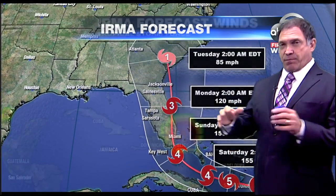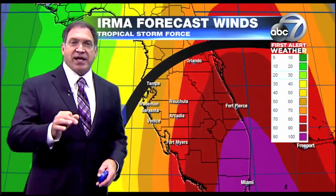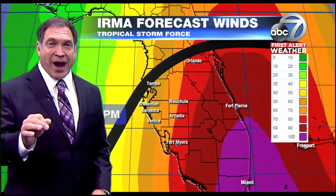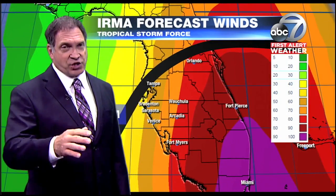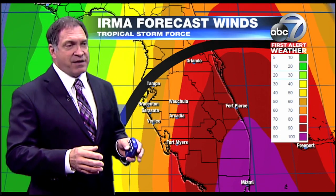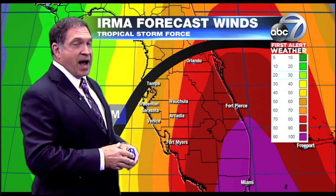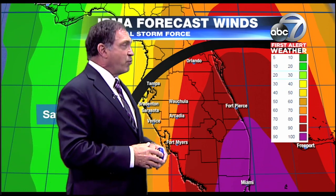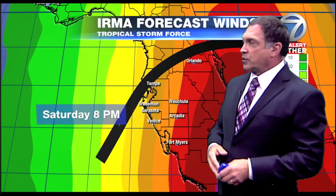That said, it is a big, expansive storm, and we will see some increase in wind speeds. Right now, hurricane-force winds have a low probability of occurring with the track that is forecast as of 5 a.m. this morning. If that track changes, these forecasts change. But only about a 20% chance of hurricane-force winds. Now, tropical storm-force winds in the vicinity of 40 to 50 miles an hour have a high probability of occurring, at about 60 to 70%.